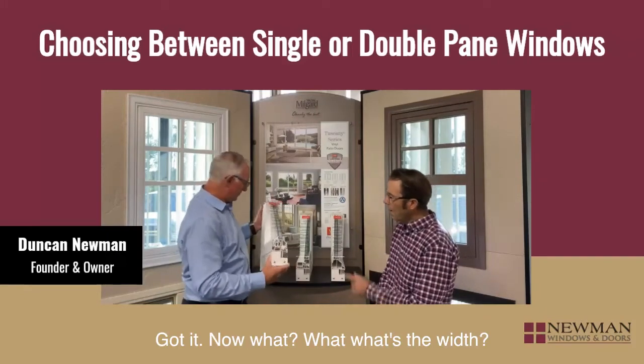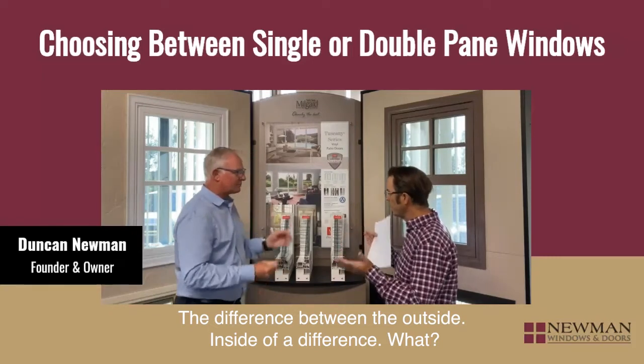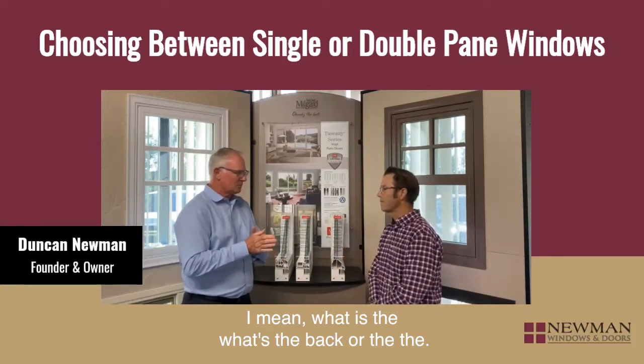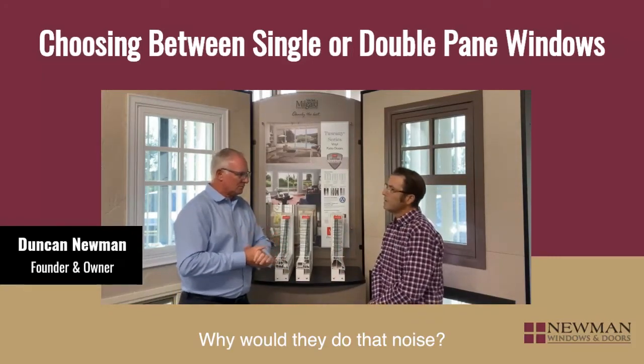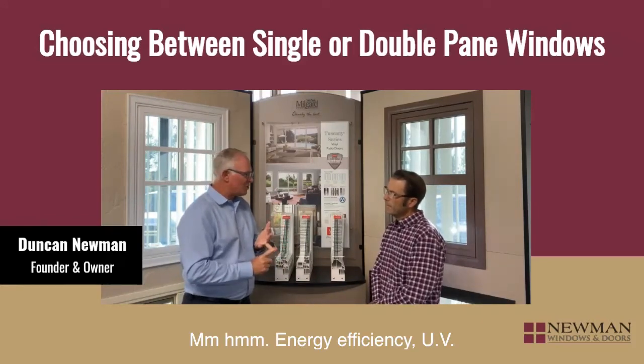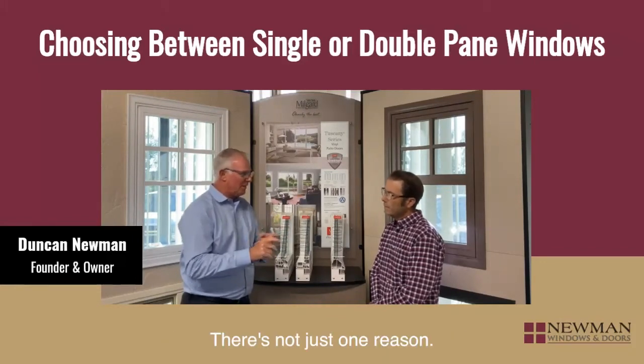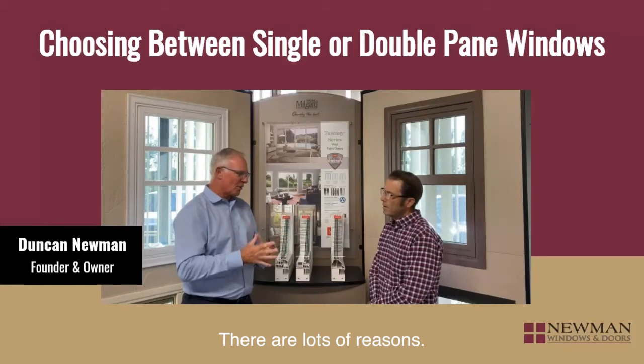Got it. Now, what's the width? The difference between the outside and inside, or the difference? What's the benefit, or the why would they do that? Noise, energy efficiency, UV blocking, radiant heat blocking. There's not just one reason, there are lots of reasons.